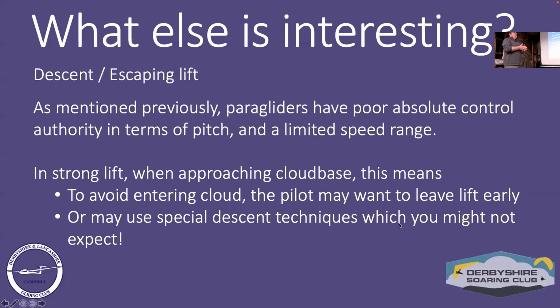Descent and escaping lift. Because we've got this limitation in terms of pitch authority and a very limited speed range, we have difficulty escaping large areas of lift or strong lift. And typically the place where this is most of concern is when we get close to cloud base. If we're climbing up towards cloud base and the lift strengthens, we obviously don't want to go into cloud. Well, most of us don't. And to avoid entering cloud, this often means that the pilot actually has to arrange to leave the lift quite early.